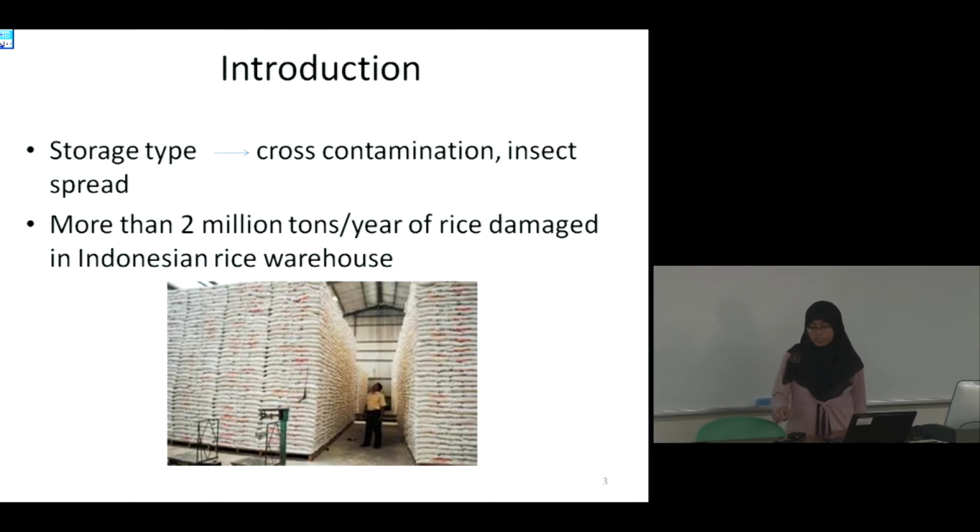This picture illustrates the type of rice storage in Indonesia. The usual rice storage in Indonesia is bag type, so the rice is packed in a bag and then piled up in the warehouse. With this kind of storage, if there is an insect in that warehouse, it will be easy for it to spread and develop and also can make a great economical loss.